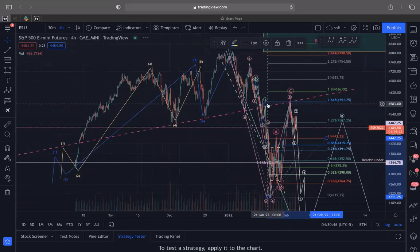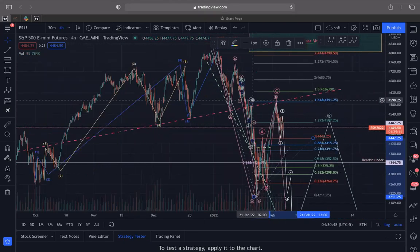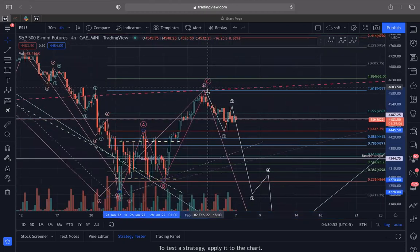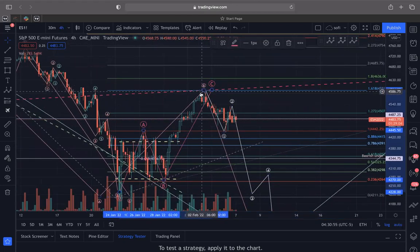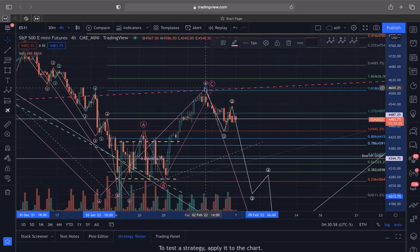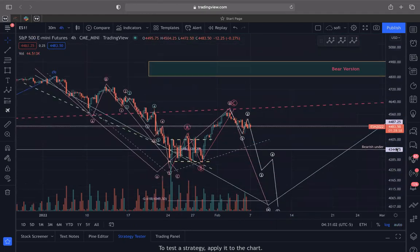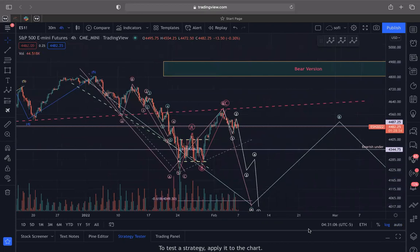It's pretty normal when you see a trend line break for price to go retest it. In general, price action tends to do that. So this is honestly a pretty perfect point for wave B to end, this was wave A, before we have the next leg down. So this is the bear version.